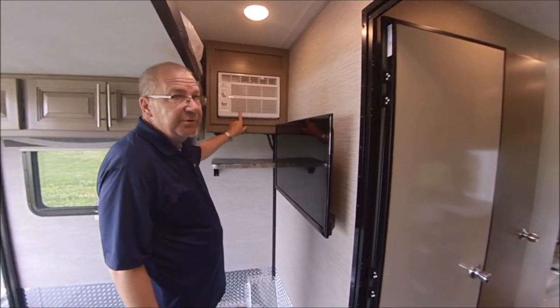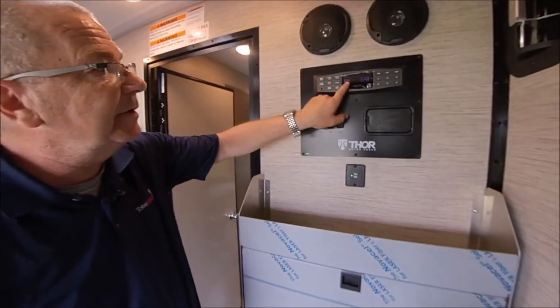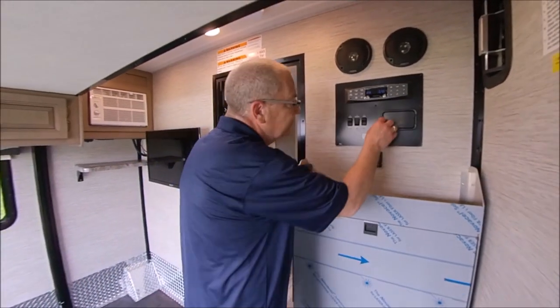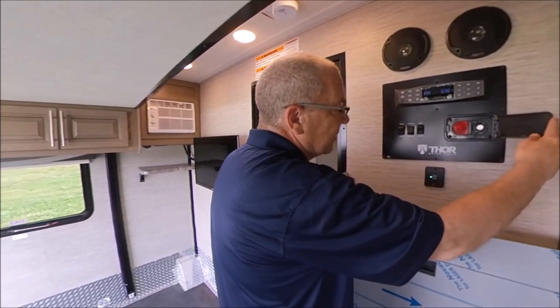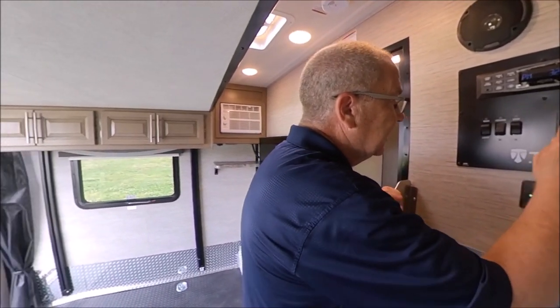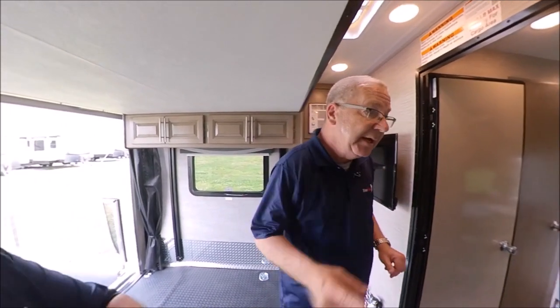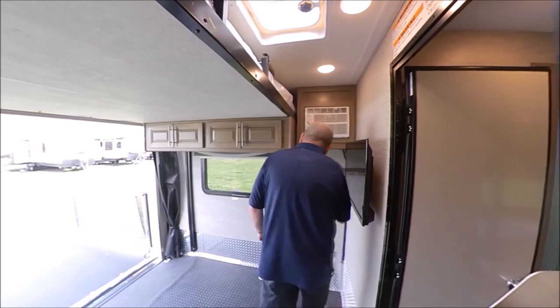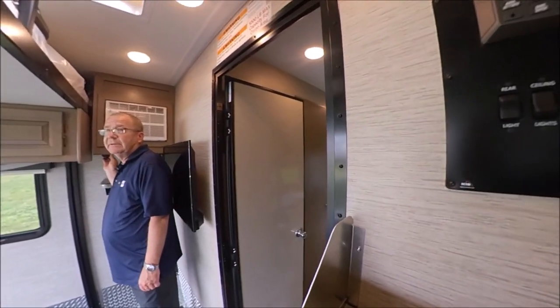A 5,000 BTU air conditioner for the garage area. The garage area also has its own stereo system that you can listen to right here. And then this here is for charging. So you can jump your motorcycle or whatever it may be. Got your plug-ins right here. Turn your lights on right there. Okay. And you might say, hey, what's this right here? Well, let's take a look. We got this little button here right here, Mr. Cameraman.